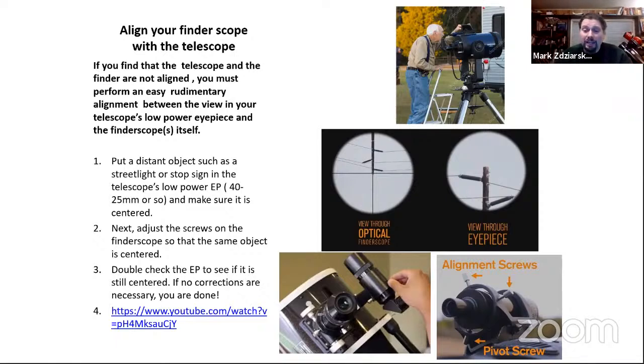First, you want to get the lowest power eyepiece, the one with the biggest number, and stick that in your telescope. Line up the main telescope. You're going to do the exact opposite of what you do in the night sky. You want to line up the main telescope on that far away object, and then make sure the telescope is sturdy and the object is in the center of the field. It's not going to move.